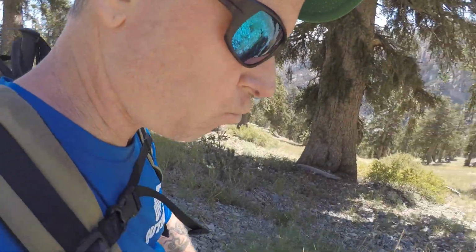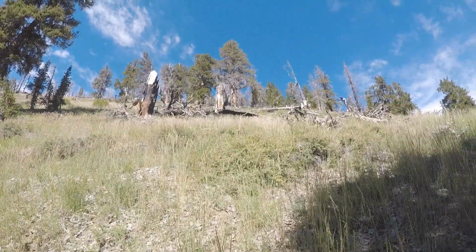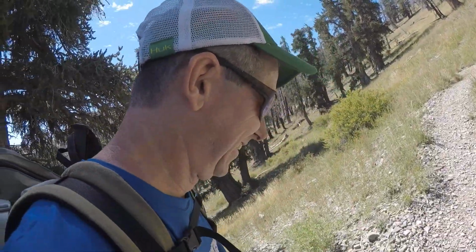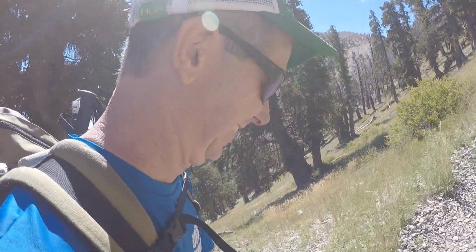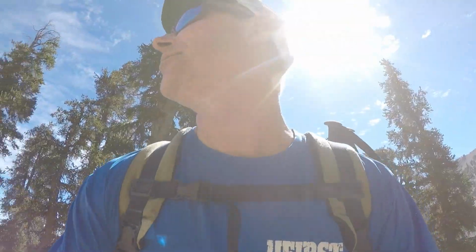Well, we are in another section of switchbacks. And man, let me tell you, they're steep. Oh. No matter what, it's going to be rough.